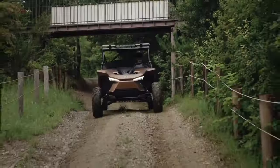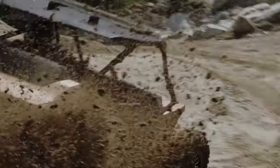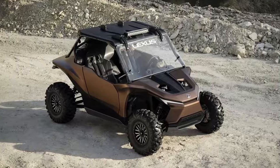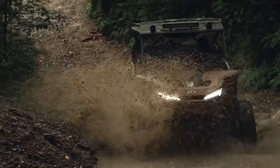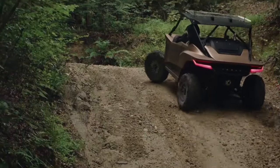With synthetic leather-covered seats, specially crafted paint finish, and familiar controls like Lexus production cars, the ROV promises both adventure and sustainability. Embrace the hydrogen revolution with Lexus ROV.